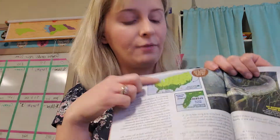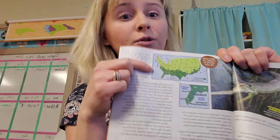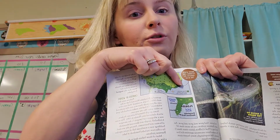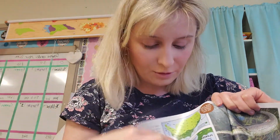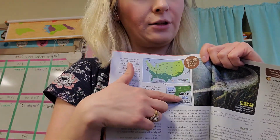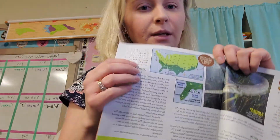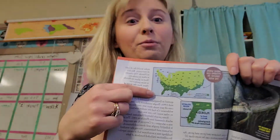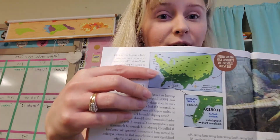Over here we have another text feature. We have a map, and it shows the United States. And the key tells us that the darker green is where the python thrives, where it prefers to live. So, of course, in this text, we're talking about Florida, which is why we have it zoomed in here, zoomed in over the Everglades wetlands. But you can see on this map that a good chunk of the southern United States is also prime territory for the Burmese python, including us in eastern North Carolina. That's kind of scary.